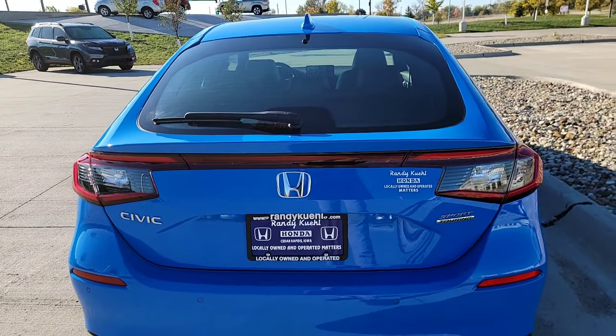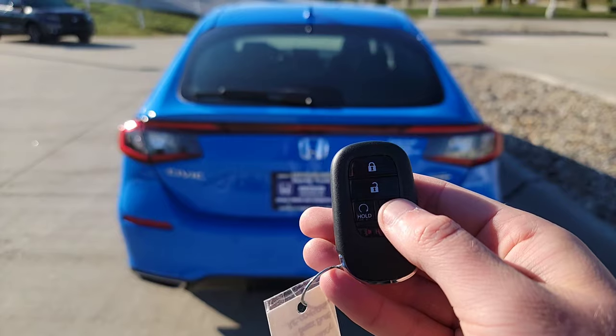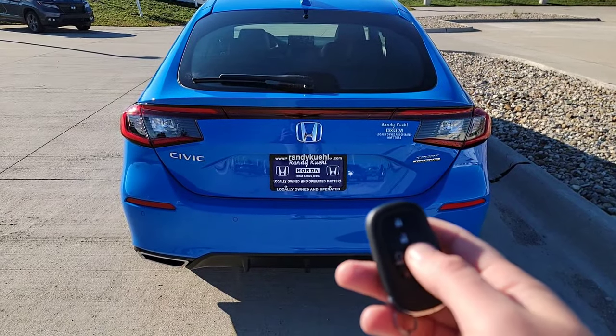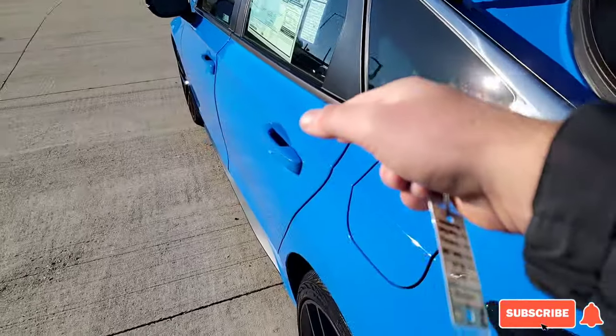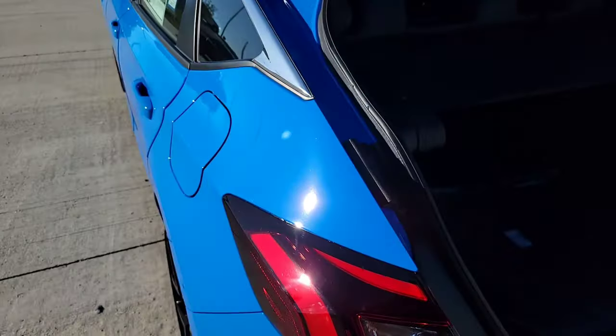Now let's talk about the hatch quick. On your key fob, you're going to notice you have a hatch button here. So let's say everything's locked up. This is not a power lift gate hatch. This simply unlocks your hatch. So if I tap that button, it unlocks it while keeping the rest of these doors locked. So that's the whole point of that.